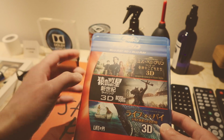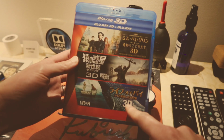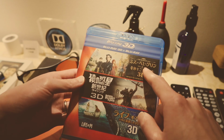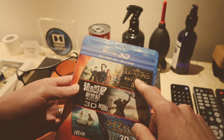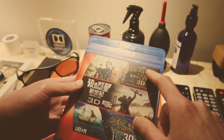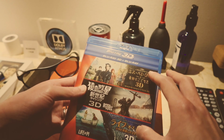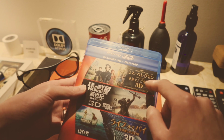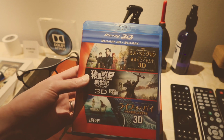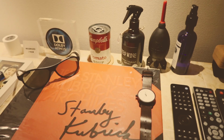Some honorable mentions. I know Life of Pi in 3D. I haven't actually seen that yet, but I know that one's really good. But Miss Peregrine, I wasn't expecting this movie to be any good, but I actually enjoyed it. So these two fit in the honorable mentions category of not only the film itself, but the 3D. In Miss Peregrine it was a bit forced, in my opinion. Some of the shots kind of gave me eye fatigue. That's what I mean by forced.